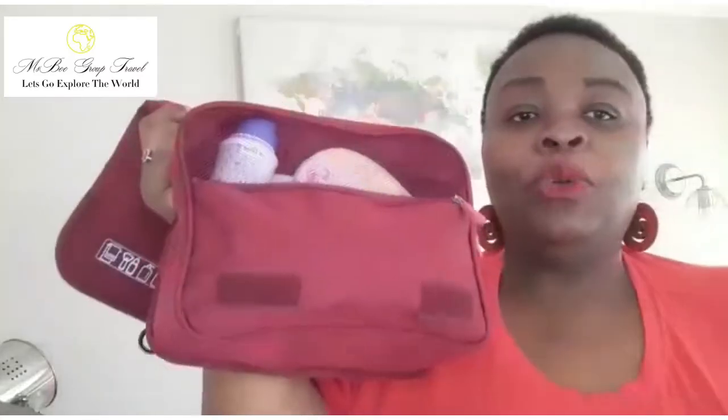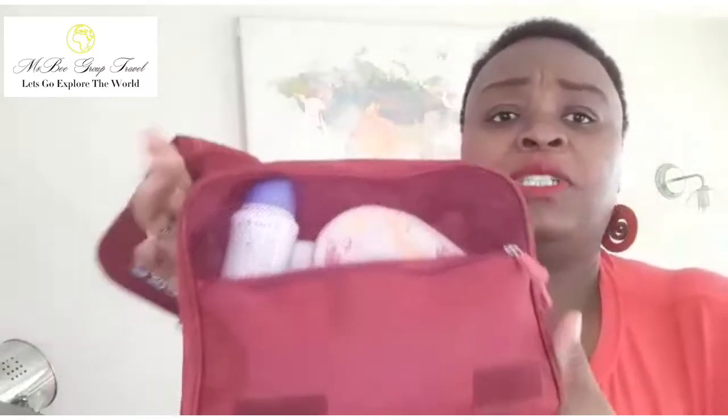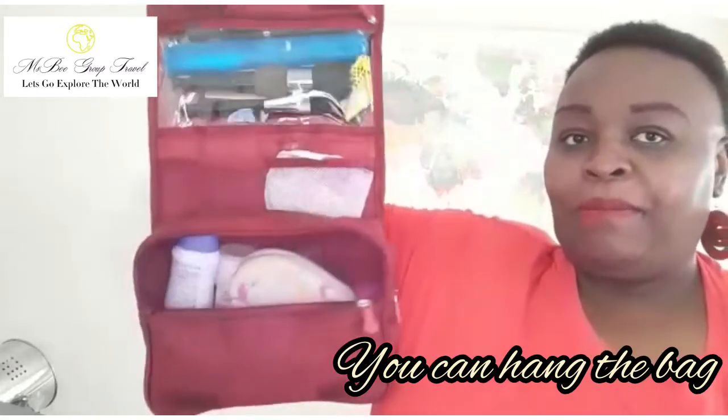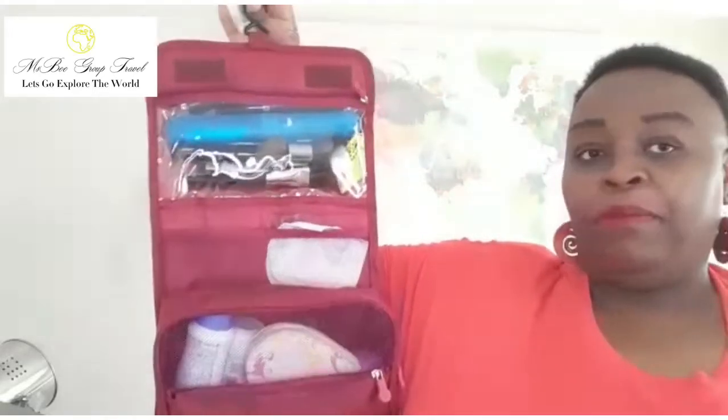So again, like I said, this for me, I don't have to move from one bag to the other. Everything goes in there. You might pack different things in there, but you can pack it to suit. And if I'm in a hotel, I just hang it at the back of the bathroom door. I find that very, very handy.